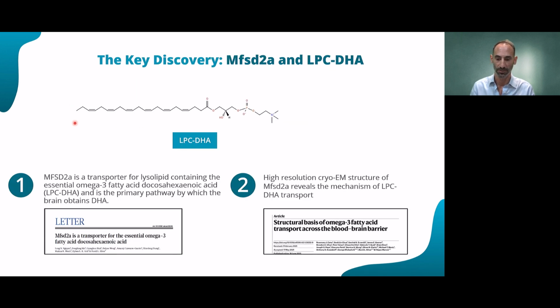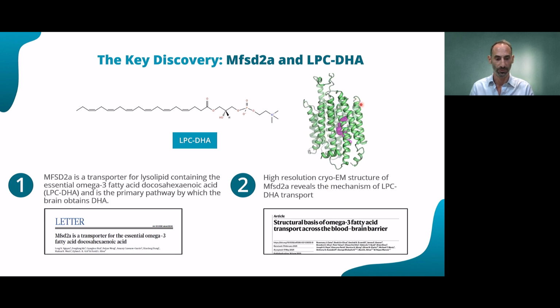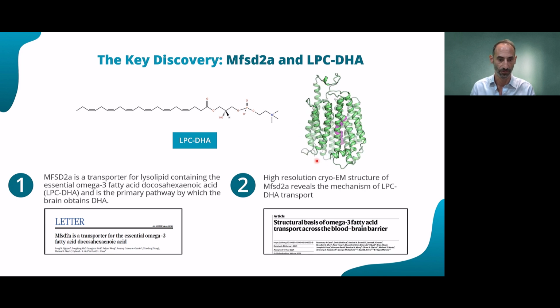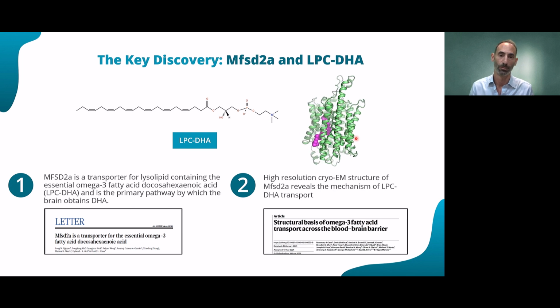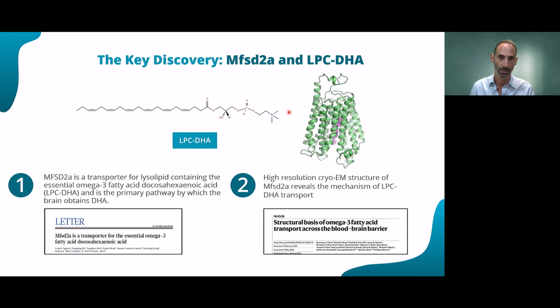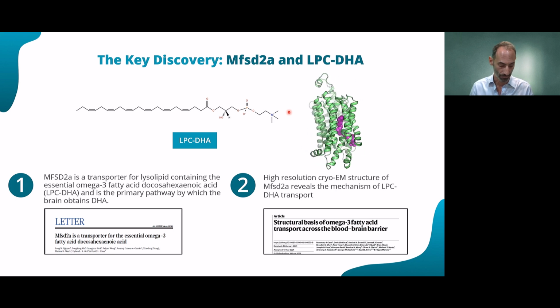And one of the key discoveries from my lab is that LPC DHA is the primary molecule that the brain uses to obtain omega-3 fatty acids, and it does that by transporting in LPC DHA at the blood-brain barrier via a transporter called MFSD2A. And my lab solved a high-resolution cryo-electron microscopy structure of the MFSD2A protein binding to an LPC DHA, shown here in this magenta structure in the middle of the protein spinning on the screen before you. So this is essentially the door that allows LPC DHA to cross the blood-brain barrier and enter into the brain. And these LPCs are the primary way, the chemical form, by which the brain obtains omega-3 fatty acids and membrane building blocks to replace damaged membranes.